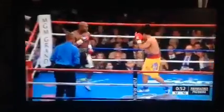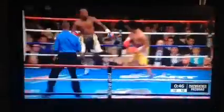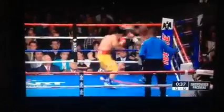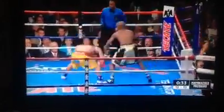Mayweather leads with the right. The crowd here sensing the finish is near. And a fight that has definitely lived up to the hype. A competitive affair. The boxer Floyd Mayweather. The offensive juggernaut Manny Pacquiao. The crowd now getting to its feet.